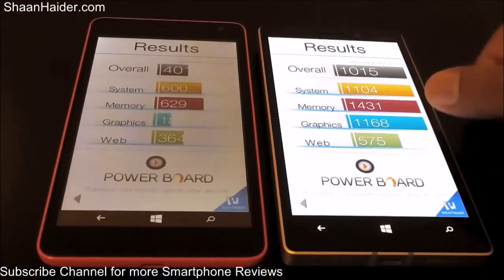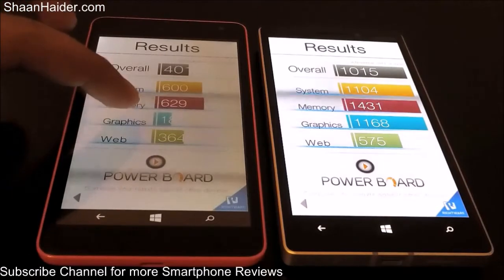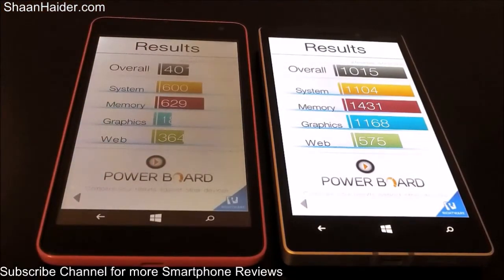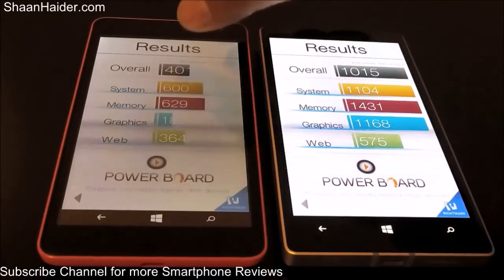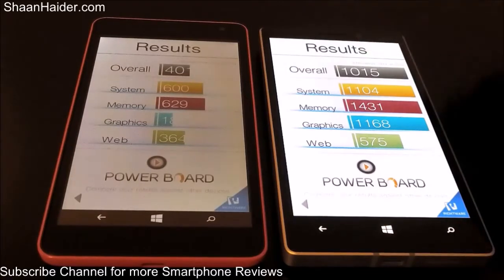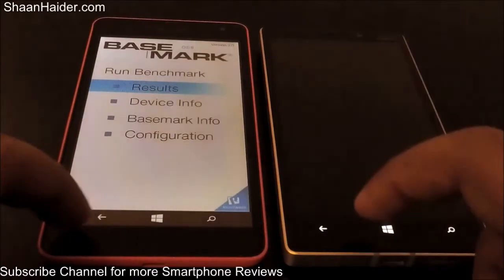You can see for the graphics, Lumia 930 scored 1168, while our 535 scored just 187, which is pretty low with respect to Lumia 930. For web browsing, the difference is not much. Lumia 535 scored 364 and Lumia 930 scored 575. But our main concern is the overall score, and you can see that 535 is scoring 401 and 930 is scoring 1015. So this is all about Basemark OS 2.